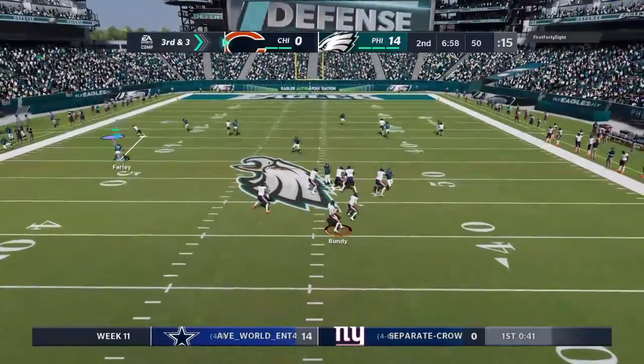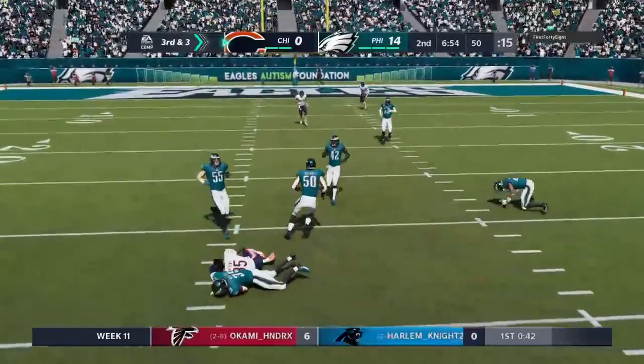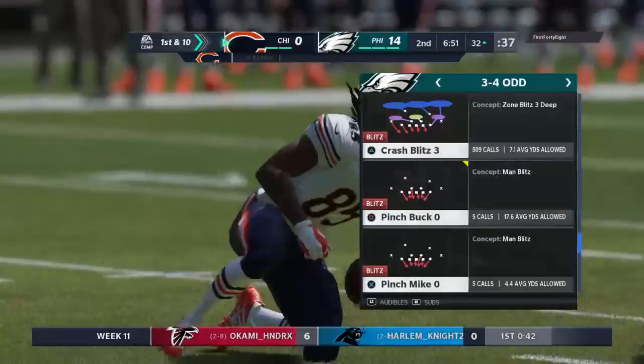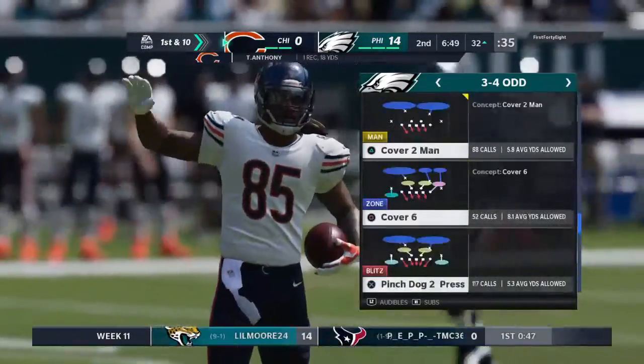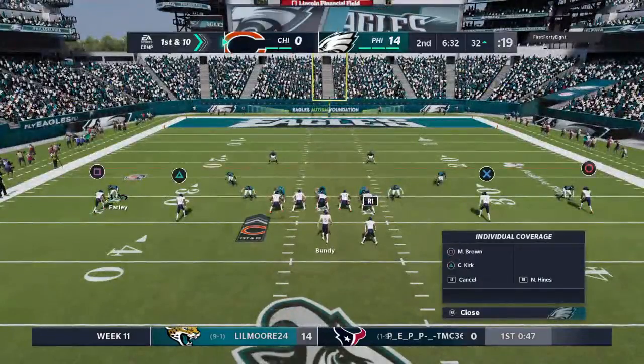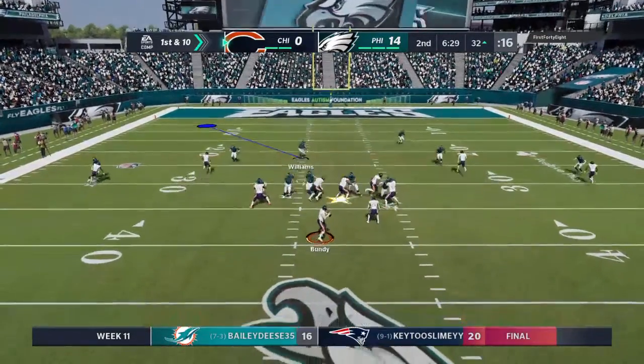From the midfield stripe, they'll look to throw. And this is caught. I think he got that with one hand. Rookie to rookie on the hook up there, and it's a first down. Really? Did we just see that? That's a big catch. One-handed, I might add, to pick up a first down.